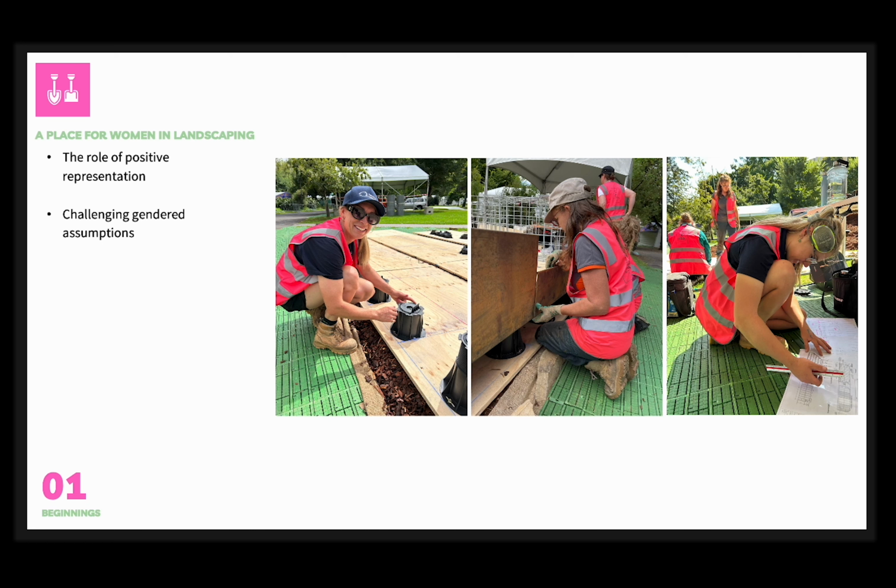A vital way to do this is through positive representation. So that is showing the diverse range of women who already work in the industry. And this can be a really powerful force for change and was one of the aims of our project.